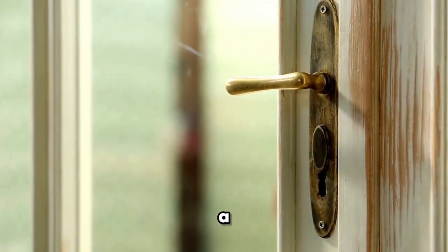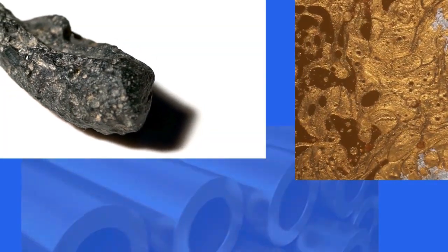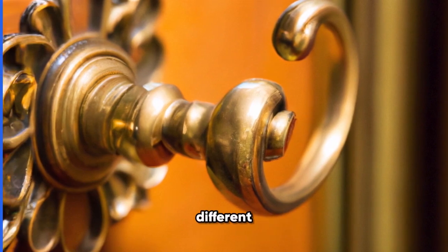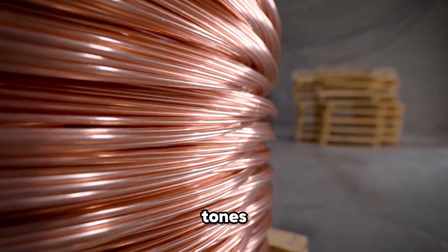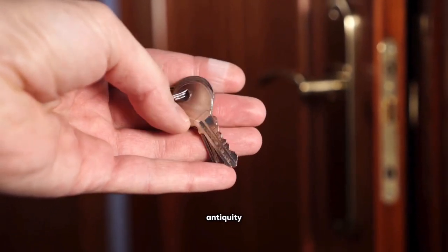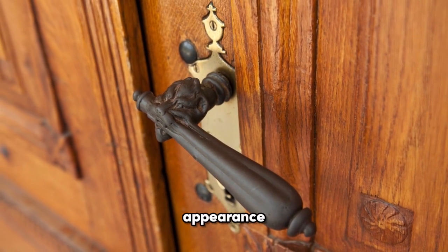While aged brass is a popular vintage finish, there are various other finishes that can achieve a similar effect. Copper, bronze, and nickel are some options that can create an aged and vintage look. Each of these finishes has distinct characteristics and can add a different aesthetic appeal to a space. Copper, known for its warm reddish-brown tones, brings a rustic and earthy vibe. Bronze, with its deep brown hues and specks of patina, adds a touch of antiquity. Nickel, with its subtle grayish tones and slightly shabby appearance, creates a refined vintage feel.